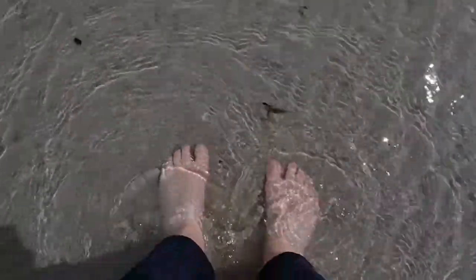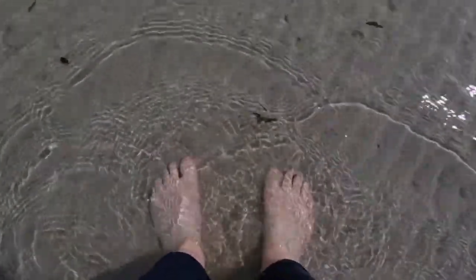I'm exploring the beach. It's so beautifully sandy. I can't believe this water. Look, it's actually not that cold, but it is lovely. I'm in the Scottish Sea. This is the sound of Gigha. And the water is crystal clear. It's just so lovely.